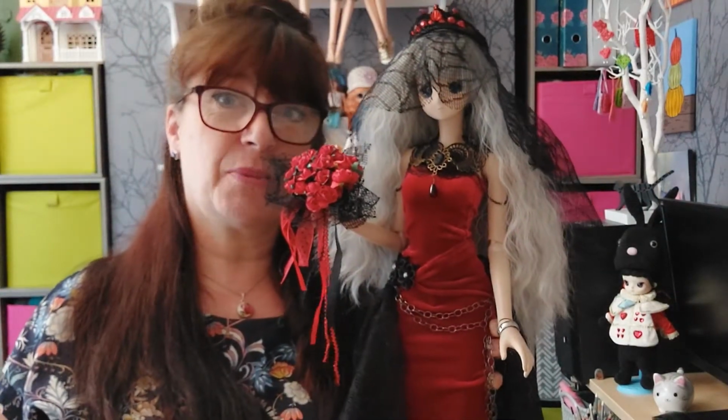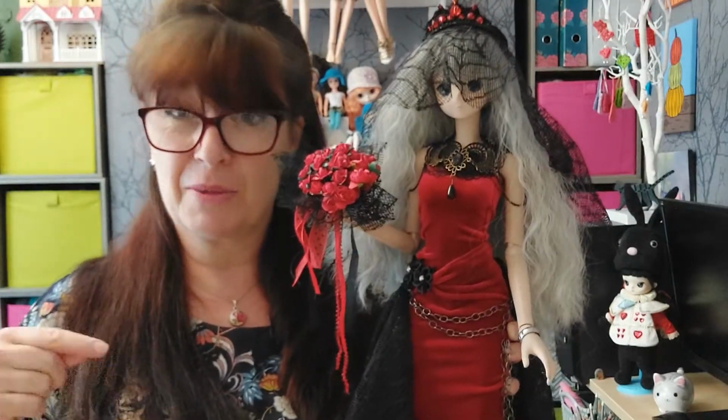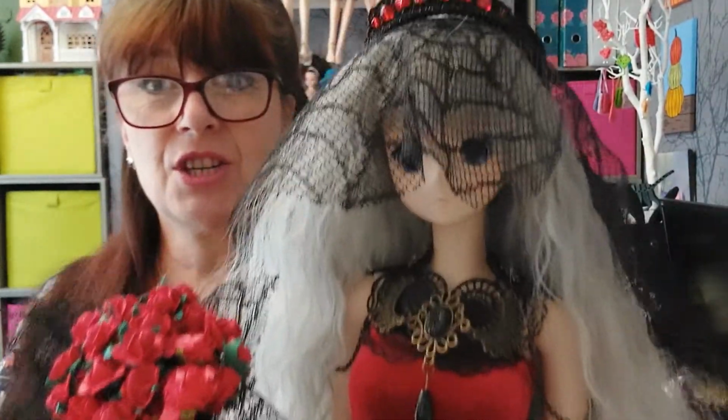But I decided to make our Chitose here a nice little dress. So here it is. There's been a few disasters along the way, which I will show you when I go top down. So believe you me, this became quite the bodge of a dress, but I'm still quite pleased with the outcome. So here is my Chitose.